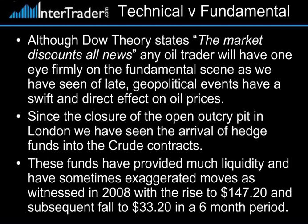Okay then. Technical versus fundamental trading. Dow Jones theory states that the market discounts all the news, meaning that fundamental news, yes, it affects the market, but that's reflected in the price.